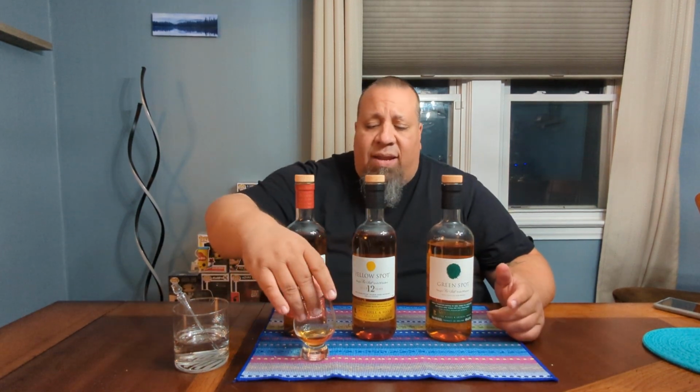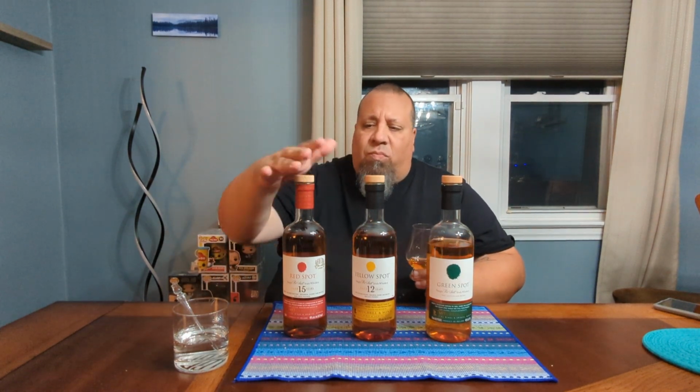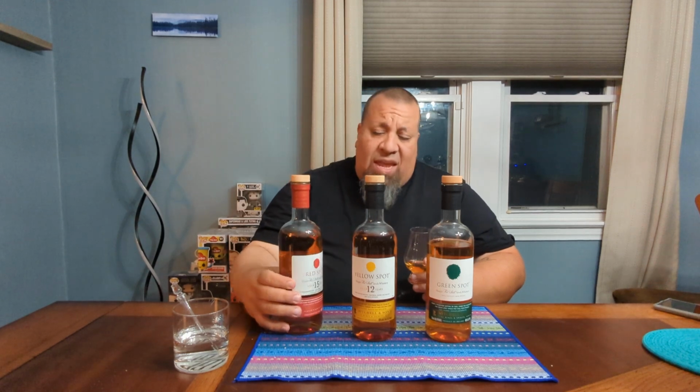So go ahead and give that a try, baby, while I check out the red spot. Age 15 years, this was excellent. Coming off the green, the yellow just punches you in the face with pepper. It does. Comparatively, it's not as peppery as it was without the water.